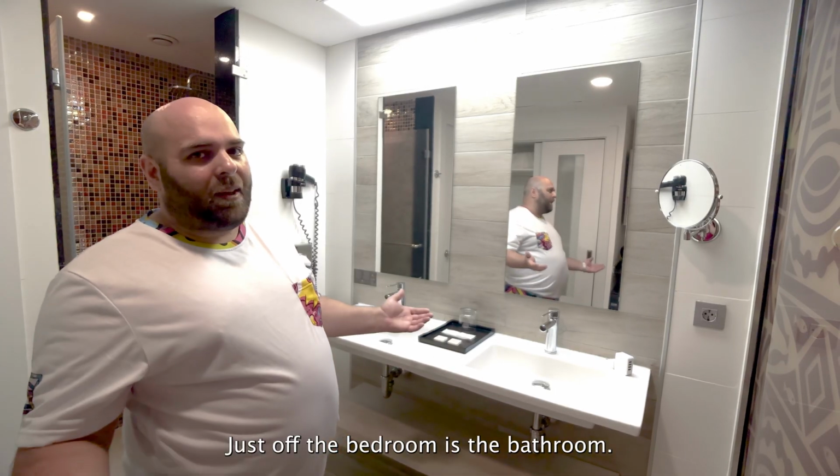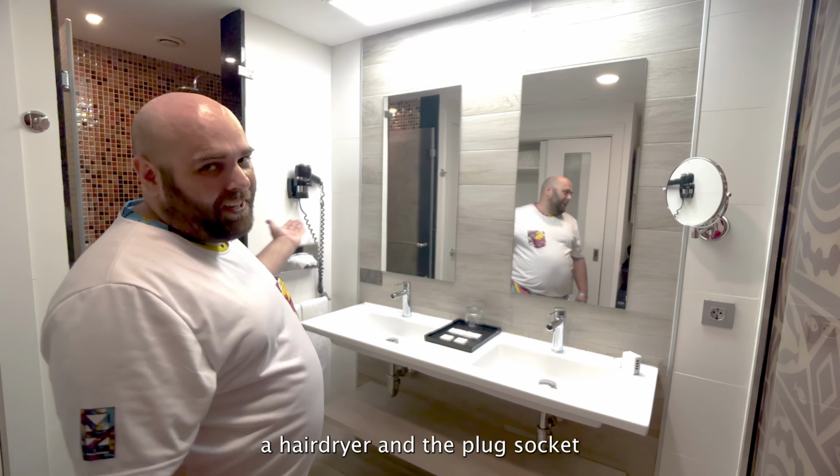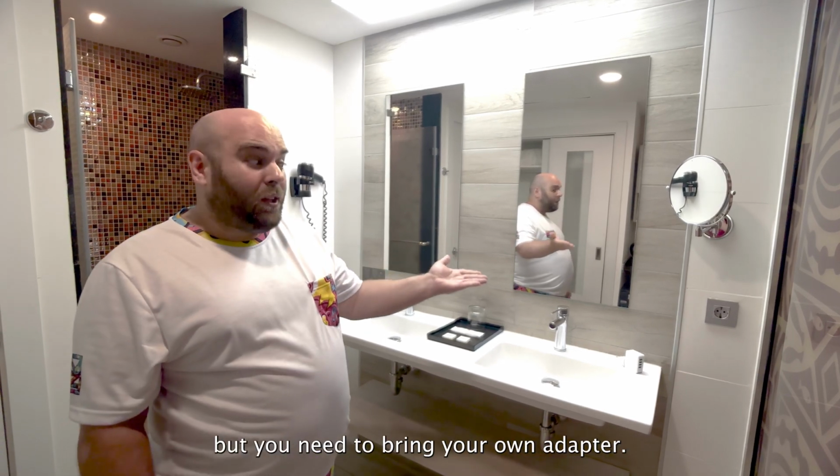Just off the bedroom is the bathroom. As you can see, there's 2 mirrors, 2 sinks, a vanity mirror, a hairdryer, and a plug socket, but you need to bring your own adapter.